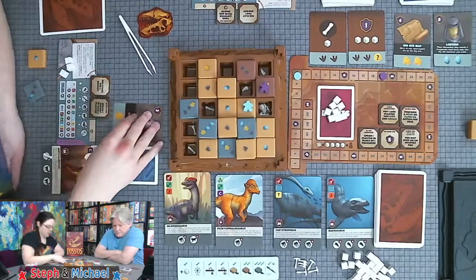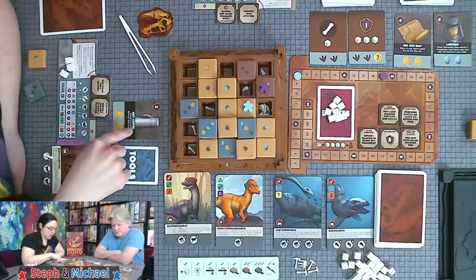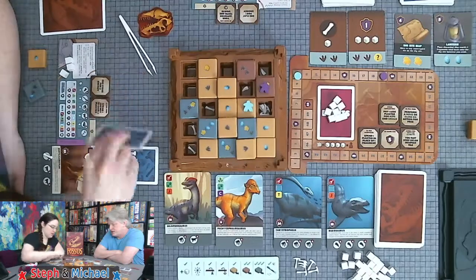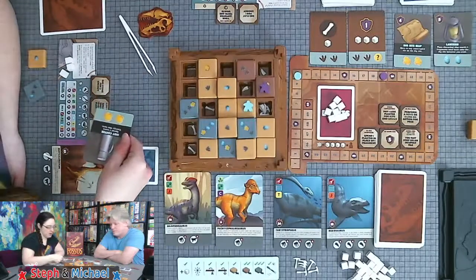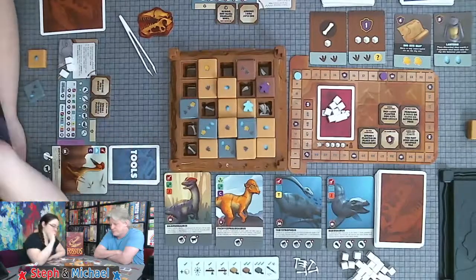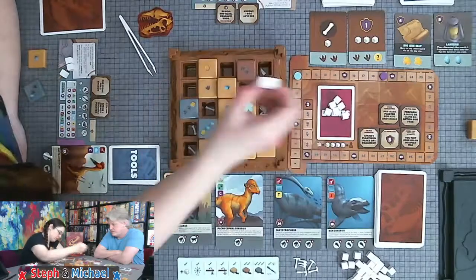Spend one energy to gain two plaster. Oh, it's so good. That was 1, 2, 3, 4. I already did 4. I could use my coffee though to do something else. I get 2 more. Spending coffee to get 2 extra actions. So I will take 1 to get both of these.